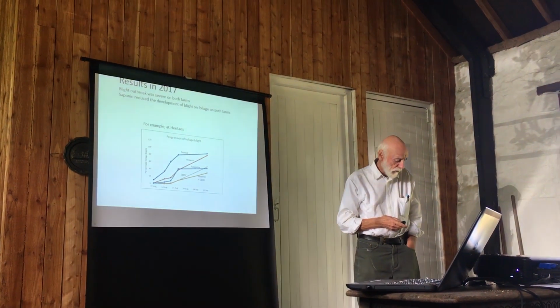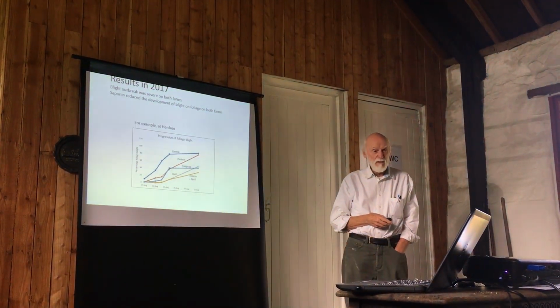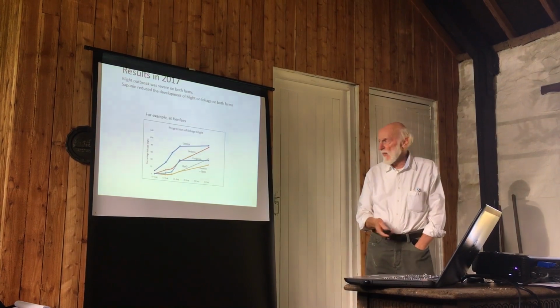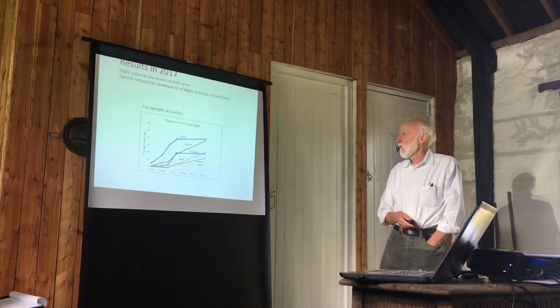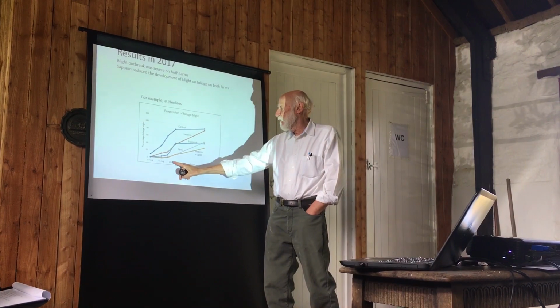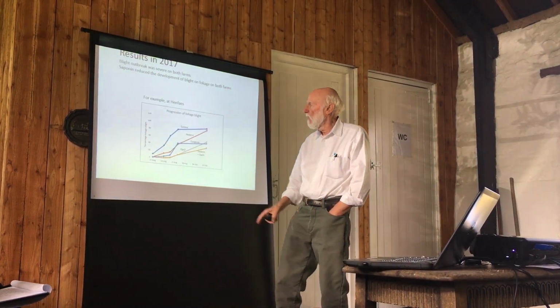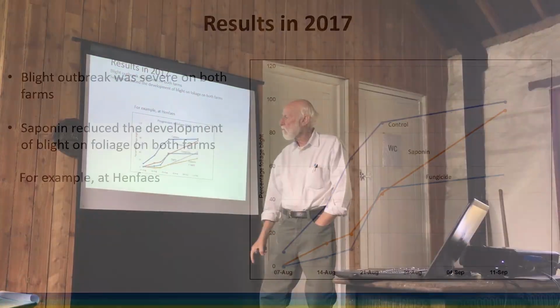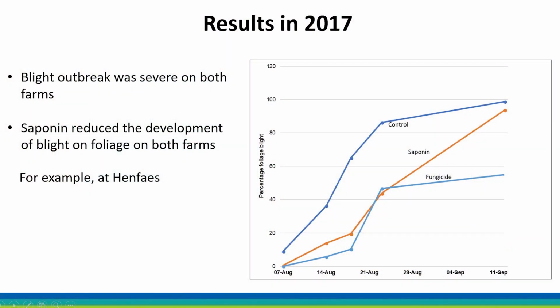Blight, as you might remember, if you were growing potatoes or tomatoes last year, it just rained and rained and rained. And blight loves rain and moist conditions, and free water on the leaves. And the progression of the blight is recorded so that over periods of weekly intervals, the amount of blight in the crop is recorded, and the scale up here is the percentage of blight on the foliage. What we take from this initial trial at Henvice is that the heterin is certainly able to control blight to an effect, and it is rather similar in its effect to the fungicide.